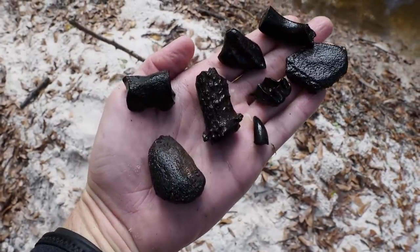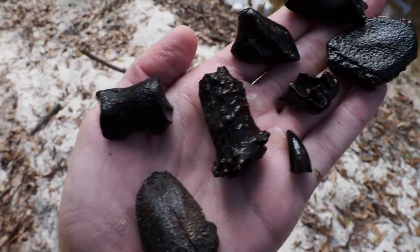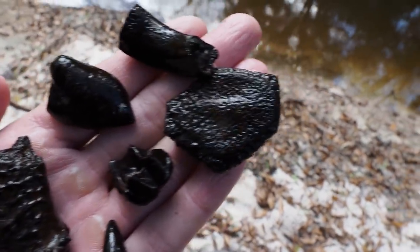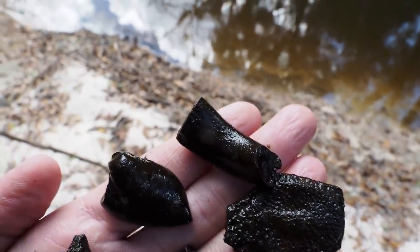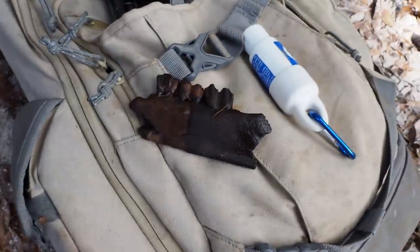All right, there's everything from that bend. Giant tortoise claw, interesting toe bone, deer antler, gator tooth, tapir tooth, giant armadillo armor, horse incisor, piece of mastodon enamel. That's everything except for this right over here.